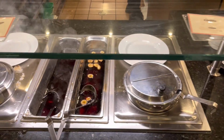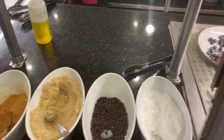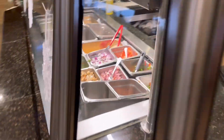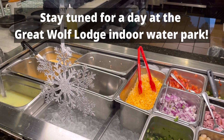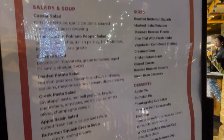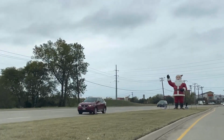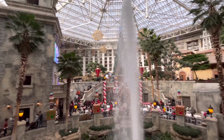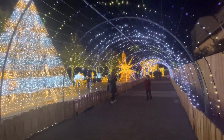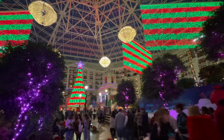At the center island, they have oatmeal with toppings, pancake toppings, and a custom order omelet station. It was clear that the Thanksgiving buffet they were prepping for later in the day was going to be epic, and the price was pretty reasonable for a holiday dinner that you didn't have to cook. As the Christmas season was officially beginning in Dallas, we spent a day across the street from Great Wolf Lodge at the Gaylord Texan for their holiday festivities. But that's a whole video of its own that you can find here.